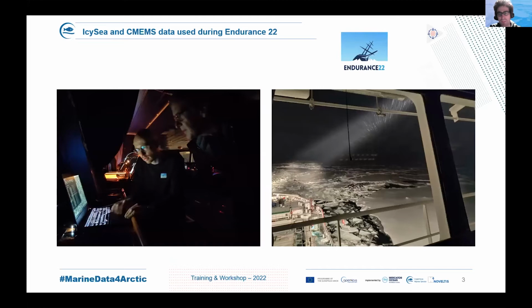But so what are we doing? I could consider myself a sea ice expert, although I'm not doing academics. But what we're doing is we go on ships. The most prominent example, maybe you have heard about, is an expedition in February, March this year, a British expedition on the South African research icebreaker Agulhas II, where we supported the ship navigating through the Antarctic sea ice, and eventually they found the wreck of Ernest Shackleton's ship Endurance.